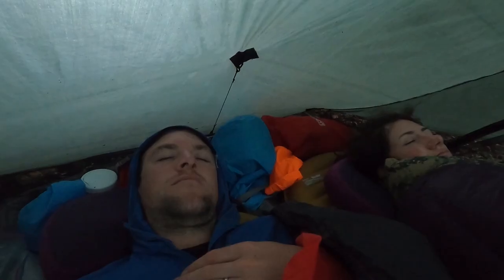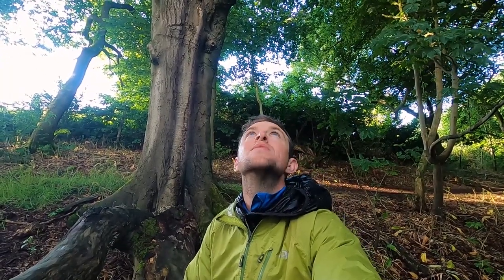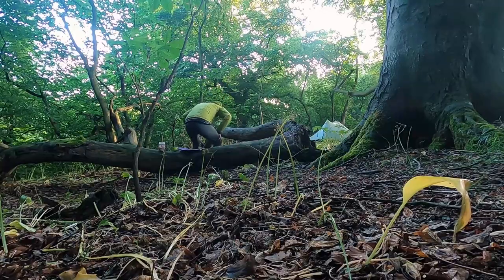Early in the morning on day 5, been up for about an hour. There was a weird barking noise this morning. Why is there a thing barking? Just woke us up at about 5. Sun's up. Just came and sat on a log to eat my brekkie.